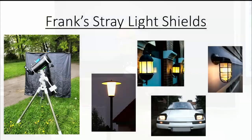Yep, good point. I'll mention one reason why I titled it Frank's Light Shields is because other people probably have their own solutions. So maybe it'll spark some discussion online or wherever about other people's light shields. So I just wanted to show mine, what I've done. So that's why I've titled it with that wonderful gentleman's name there. So anyway, I guess we're done.